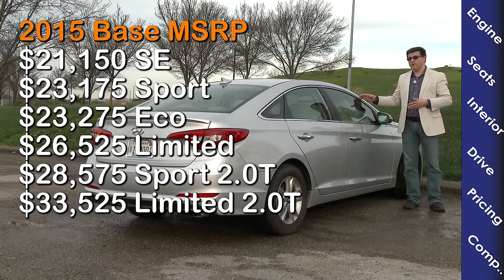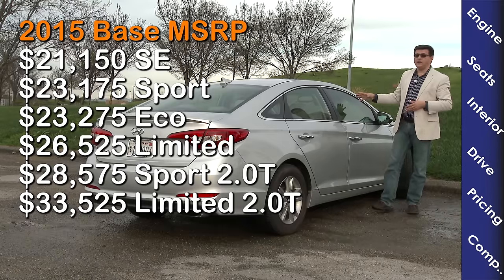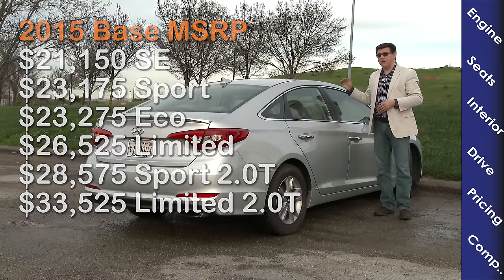Pricing for the Sonata starts at $21,150, and as is typical with Hyundai, the pricing structure is relatively simple. There are not a whole lot of standalone options like you'll find in the Chrysler or the Ford, but things offer a little bit more variety than Honda or Toyota. The Eco model that we're taking a look at here starts at $23,275, and that really is the model that I prefer.